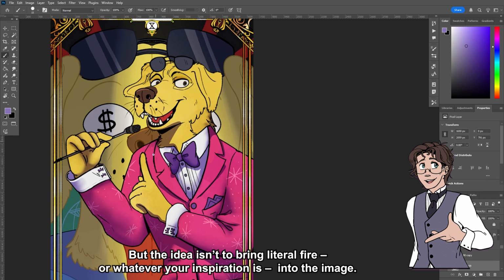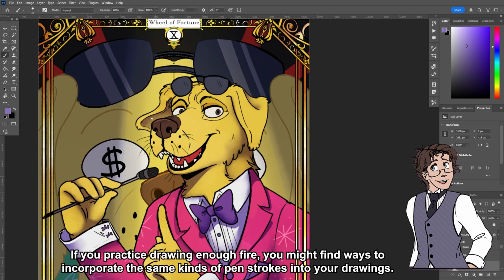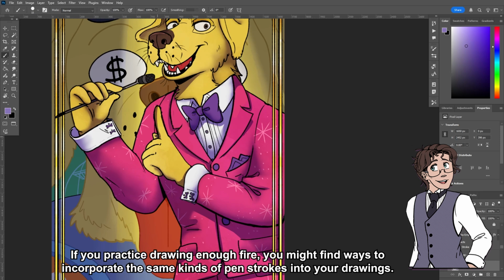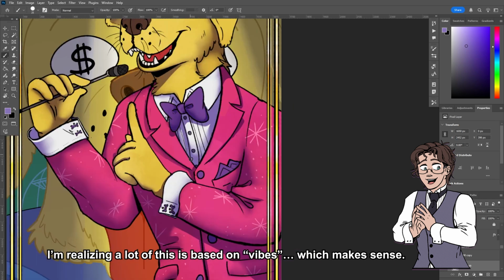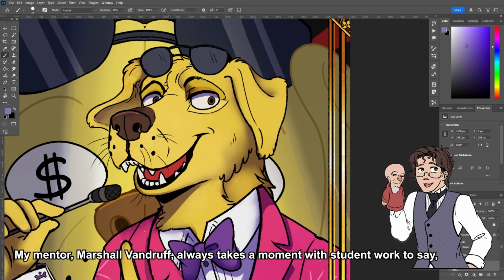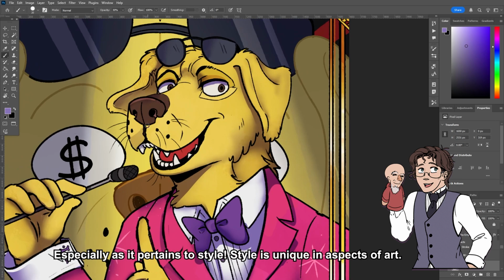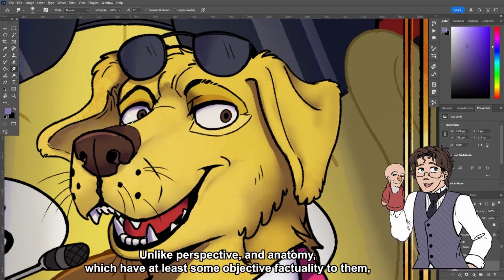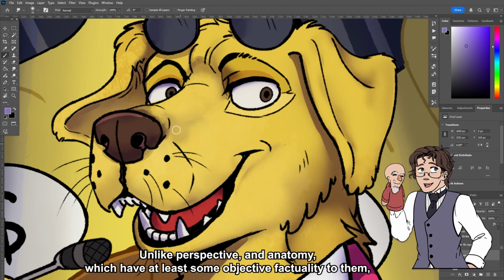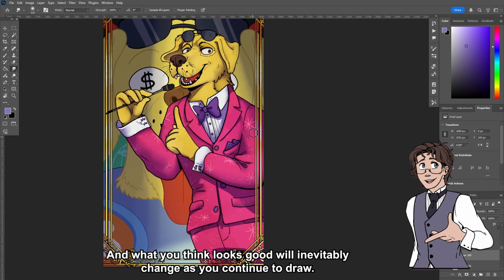But the idea isn't to bring literal fire, or whatever your inspiration is, into the image. Instead, it's a treatment strategy. If you practice drawing enough fire, you might find ways to incorporate the same kinds of pen strokes into your drawings. I'm realizing a lot of this is based on vibes, which makes sense. My mentor, Marshall Vandruff, always takes a moment with student work to say, "How do you feel about it?" Especially as it pertains to style. Style is unique in aspects of art. It's incredibly subjective. Unlike perspective and anatomy, which have at least some objective factuality to them, style boils down to what you think looks good. And what you think looks good will inevitably change as you continue to draw.